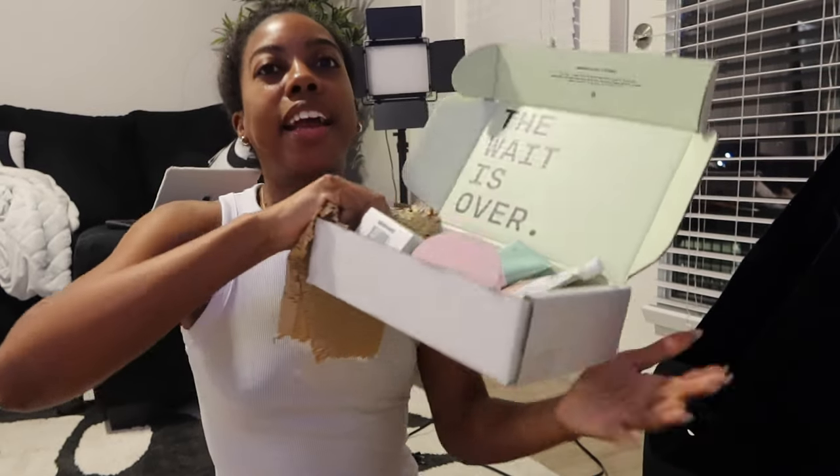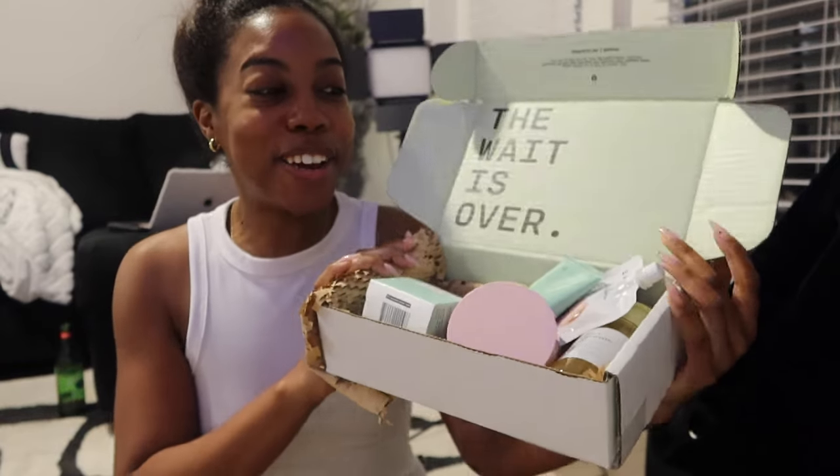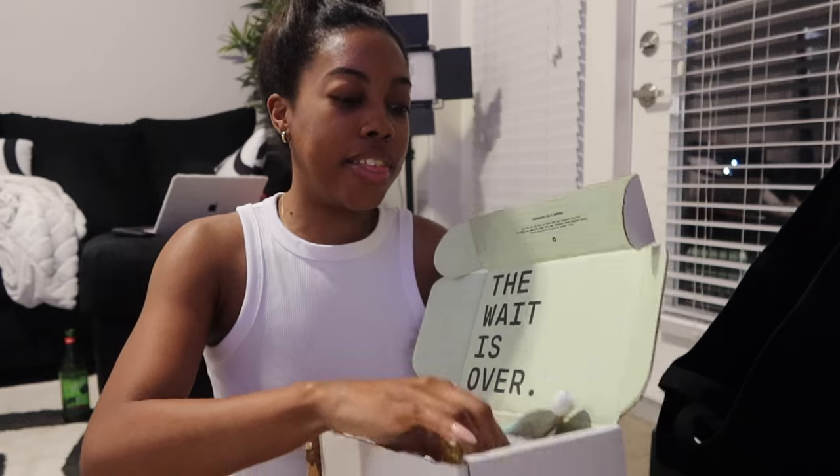I got a package from Versed, which I'm so excited about, because for Christmas my mom actually got me one of those Versed kits that they were selling in Target during the holidays, and it came with the mini one of the cleansing balm. So I'm glad I have a big one now. And then I have the Daily Brightening Solution.